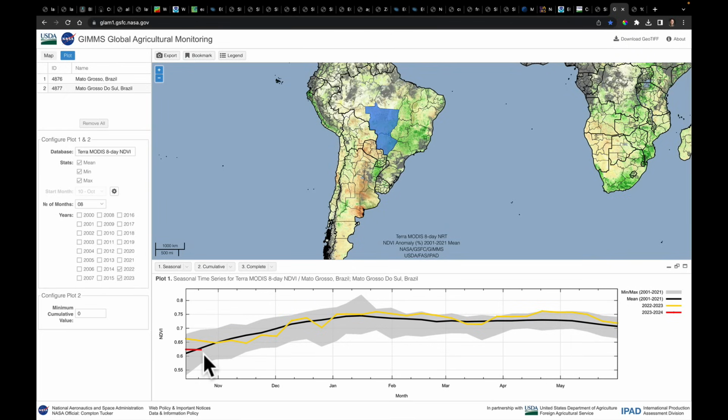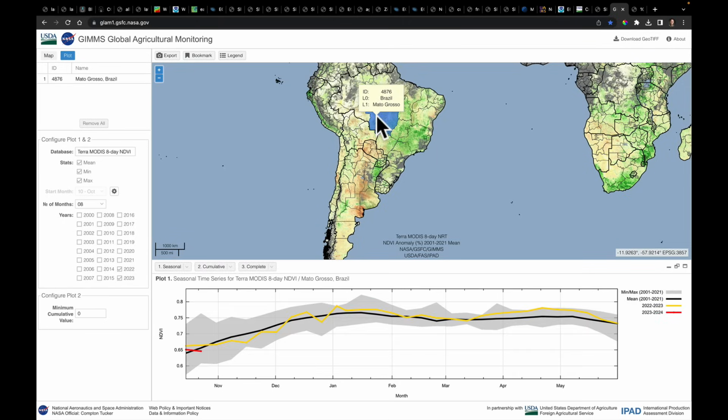So I don't like to use NDVI data when we get into the heart of the season. There's too much cloud cover and contamination. But at the beginning, I'm looking at Mato Grosso do Sul, and I'm seeing some problems. At least we're off from a year ago. This could be some poor germination issues, and I'll be honest, I didn't think this was the case. I'll be anxious to see the end of the month's data to see if it continues to stay well below its average.